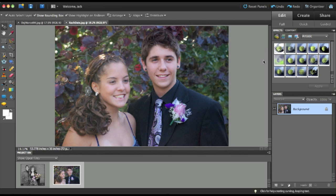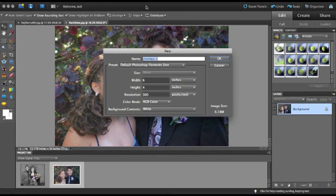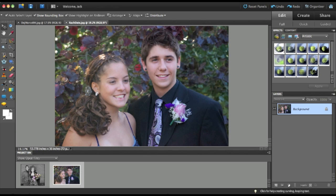All right. We are going to add a frame to this. The way you want to add a frame, first of all, that I found, is you want to start with a new blank file. Now, why do we want to start with a new blank file? The reason is when you work with these frames, they want you to put the picture on the frame. So the picture has to be on the frame itself.